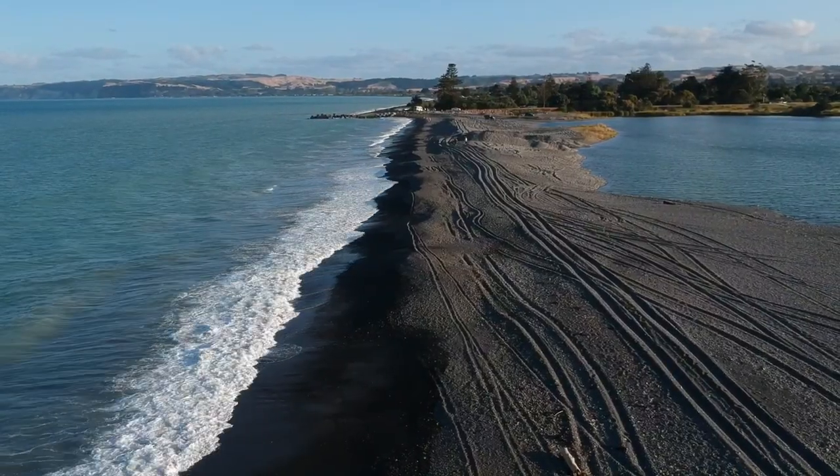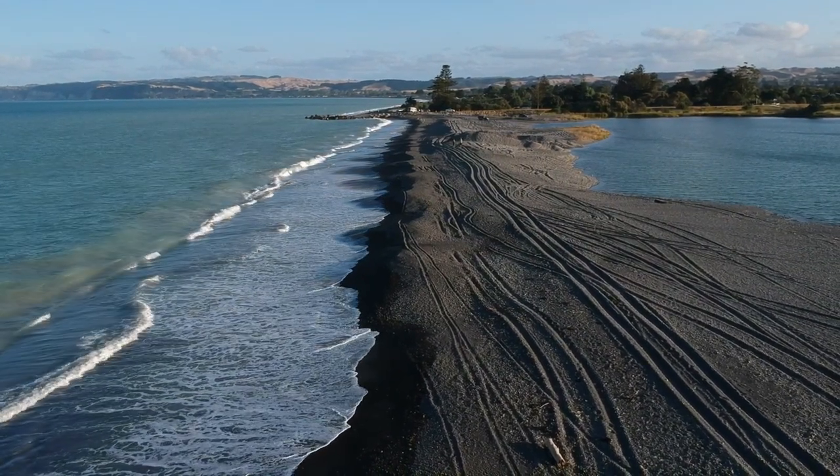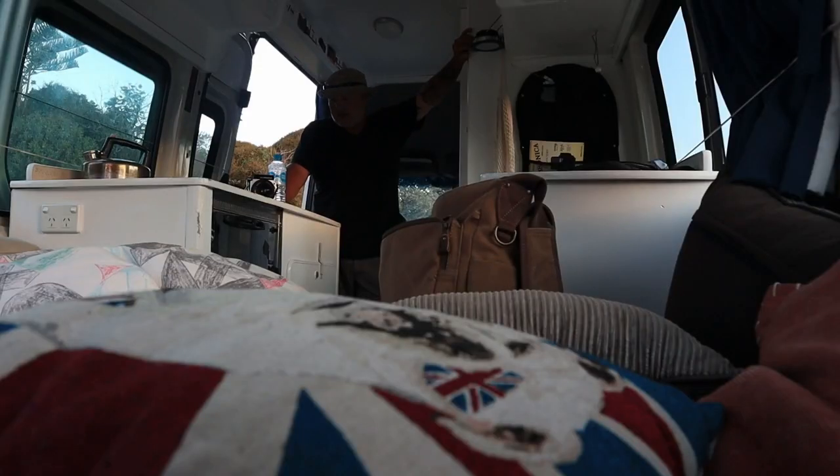So back at the van, it's just a case of now getting the film out of the Bronica, getting the chemicals out, getting it developed in the van, getting it scanned onto the computer. Fingers crossed, you'll be seeing the pictures very shortly.